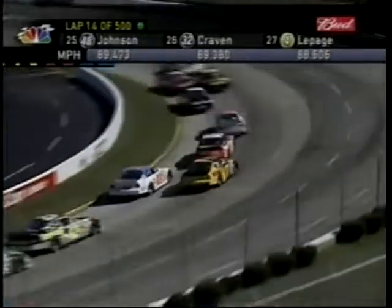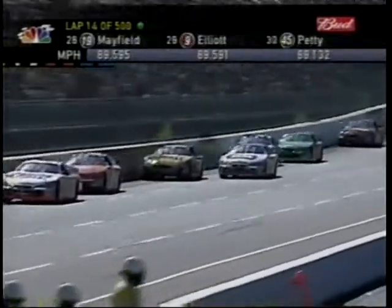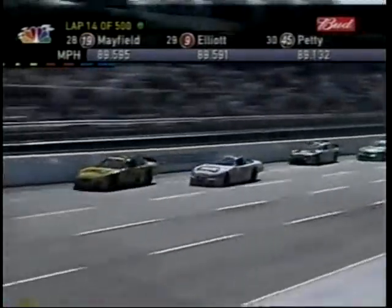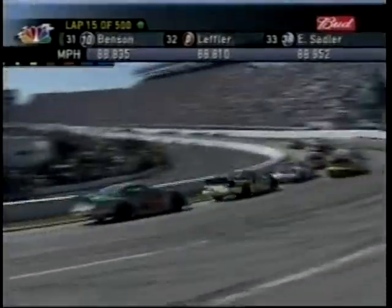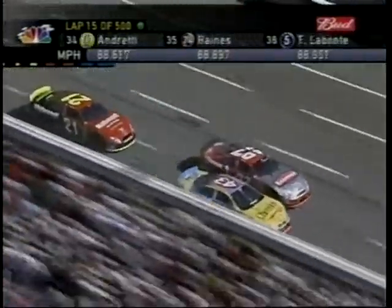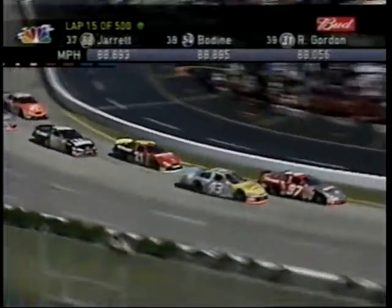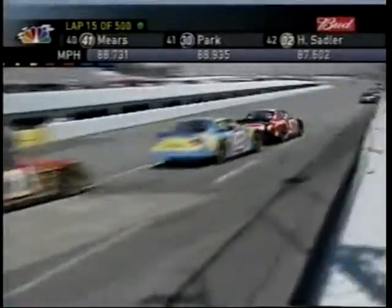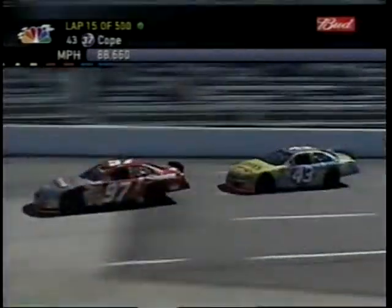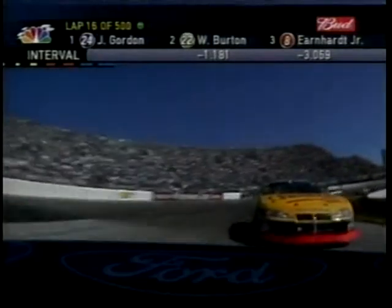Now Ken Schrader up underneath Matt Kenseth to challenge him for a spot. Schrader in the 49. Remember, I talked about earlier, he got a top 10 finish here back in the April race. Didn't qualify all that well, started 18th. 43-97, the battle for about the 10th position between Kurt Busch in 97, Jeff Green in 43, Ricky Rudd in 21. Kurt Busch started 36th and won this race last October.